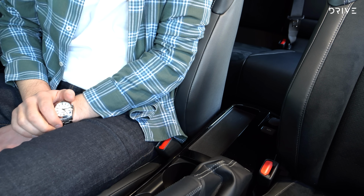Front end feels pretty good. I can definitely feel where the limits of the front end's grip are. And I can definitely feel what the rear end is doing. A couple of times there I had to kind of open the lock, let everything straighten up. But I think this thing's trick coming out of corners is you can just punch it. Really let it do its thing.